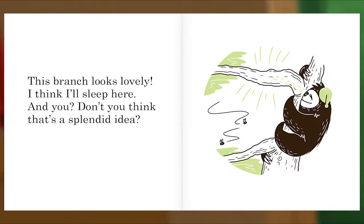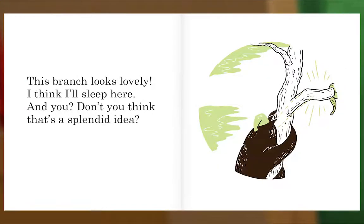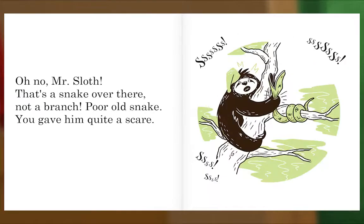"This branch looks lovely. I think I'll sleep here. And you, don't you think that's a splendid idea?" "Oh, no, Mr. Sloth, there's a beehive right there. You'll never get sleep with those bees everywhere." "This branch looks lovely. I think I'll sleep here." "Oh, no, Mr. Sloth, that's a snake over there, not a branch. Poor old snake. You gave him quite a scare."